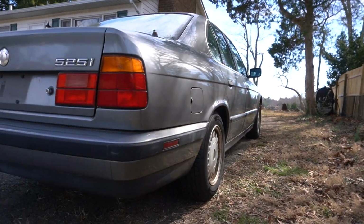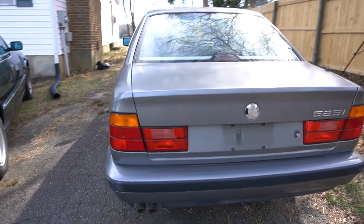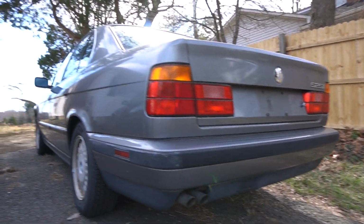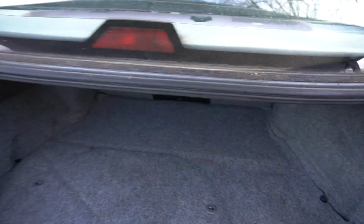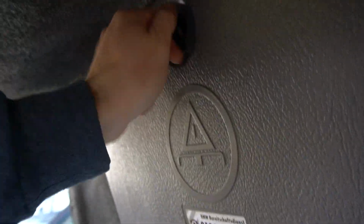But like I was saying, the body is very straight, and it has obviously never been in any sort of accidents. It's never been run into anything. She was a very good driver. So that all looks very good. Now going into the trunk, struts are blown, but that's all right. That's very common. Might replace those in a video here shortly.